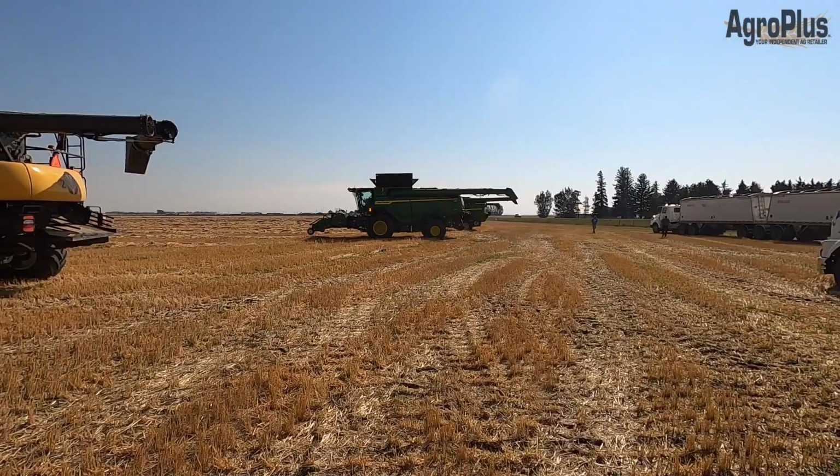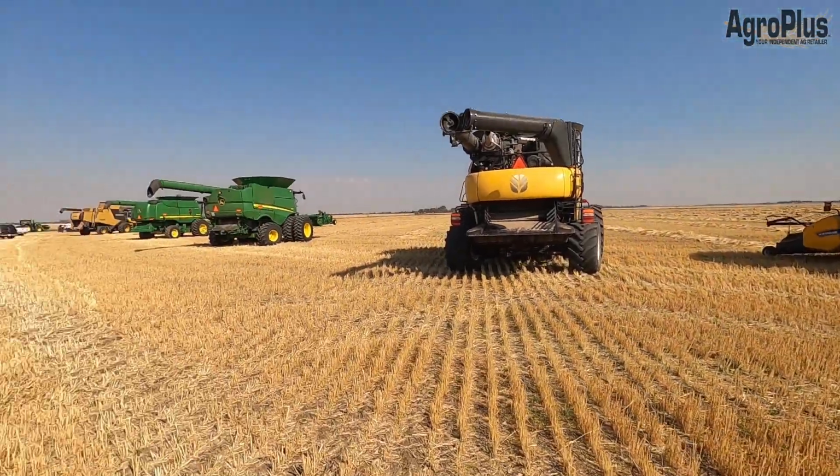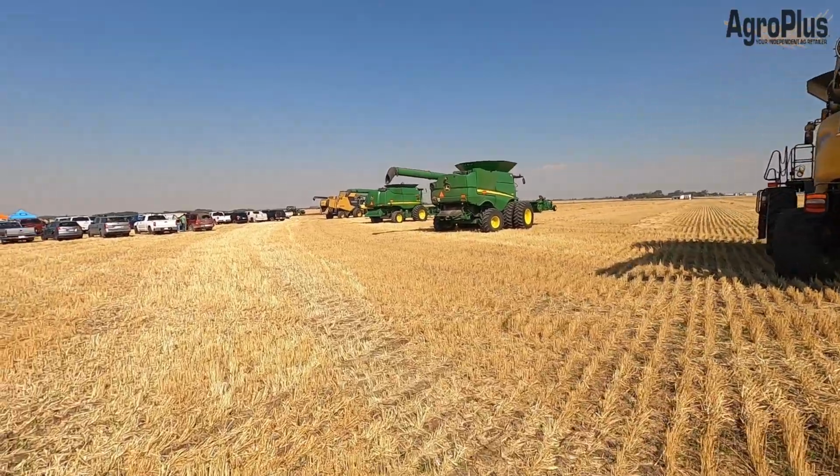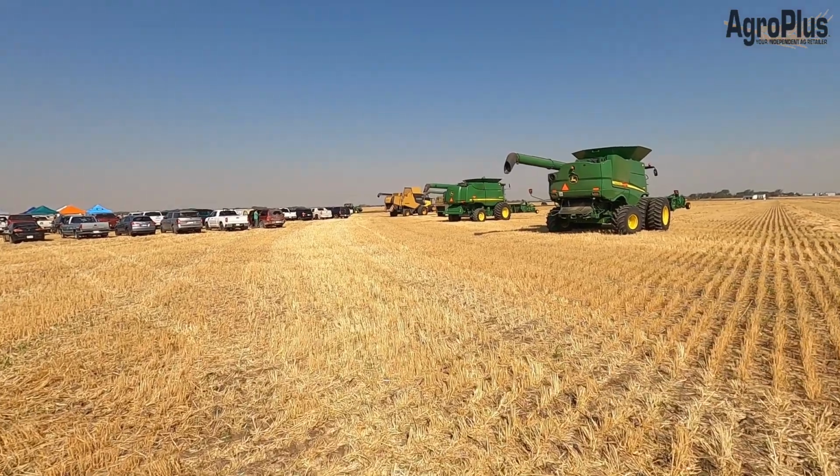So far seems to be mostly John Deere combines showing up. There is one Case in the back there, a couple of John Deeres. We got some New Hollands, a couple more John Deeres, and a Colossus. And I believe on the other side of that is another New Holland. So about 10 combines so far.